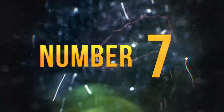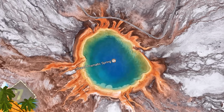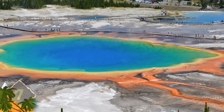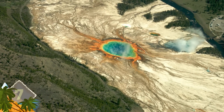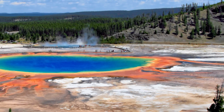Number 7. Grand Prismatic Spring. This psychedelic image represents the Grand Prismatic Spring, located in Yellowstone National Park in Wyoming. Did you know it's the largest hot spring in the U.S. and the third largest hot spring in the world? Temperatures reach about 160 degrees Fahrenheit.